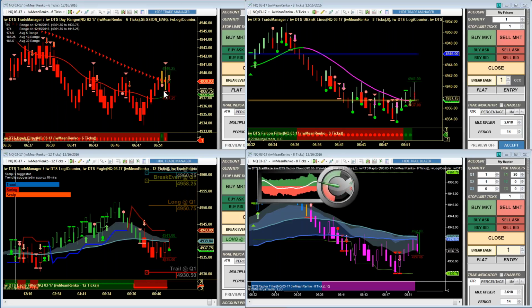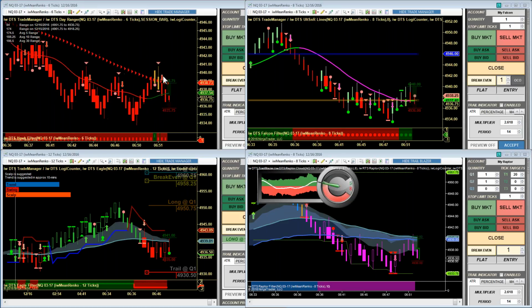So our hawk now drifting into yellow bars. This is not a macro pullback signal because of the yellow bar.